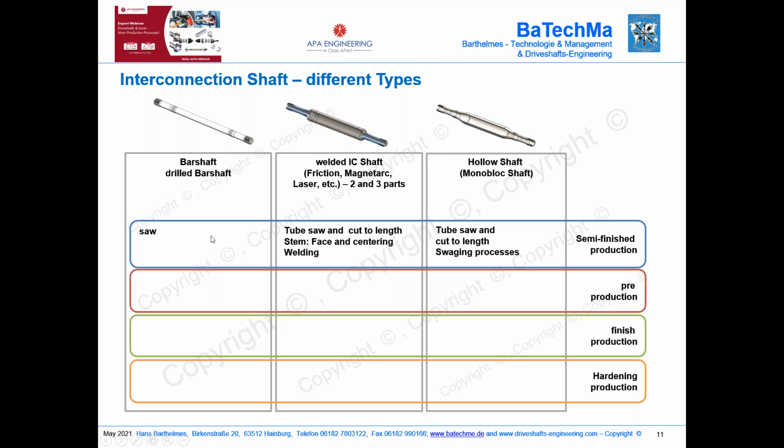For the bar shaft you have the saw, for the welded IC shaft you have a tube saw, because you use a tube cut to length by the stem, and then you have face and centering after welding or before welding for the stems. Tube saw, cut to length, and stamping process is the basic for the semi-finished production of the hollow shaft. Face and centering, then complete turn, face and centering, complete turn, face and centering, ends to turn here for the hollow shaft, also here ends to turn for the welded shaft, but there's no need to turn.